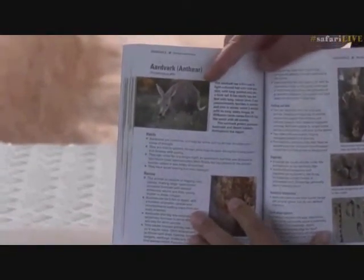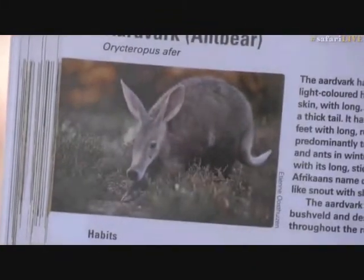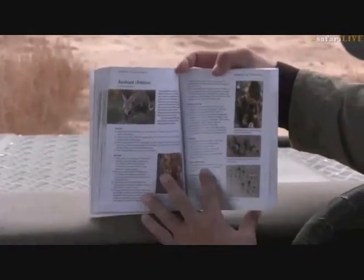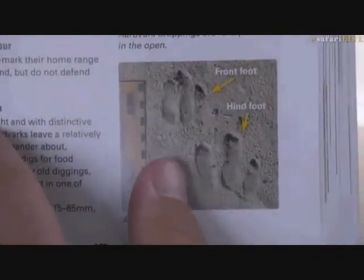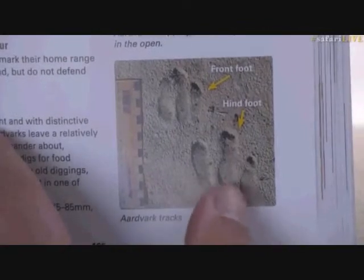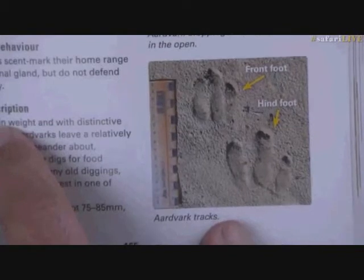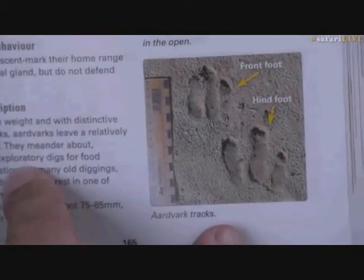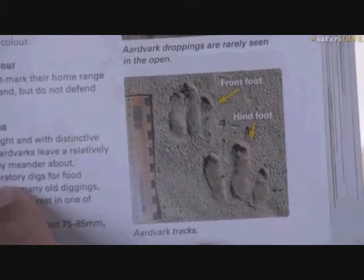So that's the aardvark over there. But let me show you the tracks that are nice and clear in the book. Now, that is a strange animal, but have a look. You see the tracks down there? Those three clear toes, 1, 2, 3. Can you see that? On the front foot and the hind foot, very, very clear tracks. Now, that is exactly what those are, the aardvark.